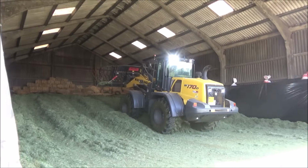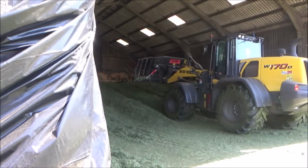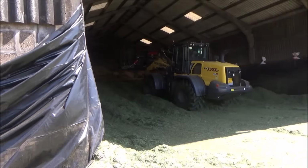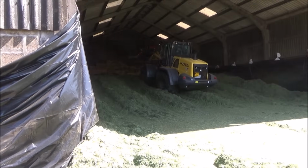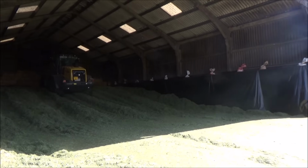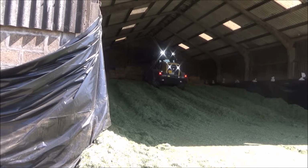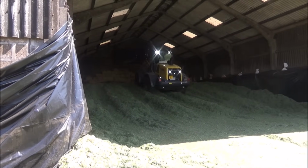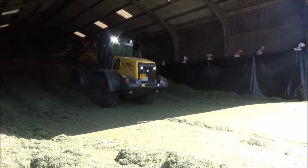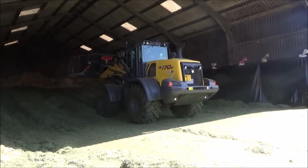We're going to head out to the field in a second. We'll have a look at the demo chopper that they have in action. But yeah, it's not looking like we're going to have much. We've still got 2.5 fields to go, so it could. There's a few good bits, but it's not much at all.